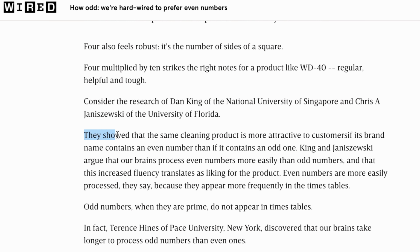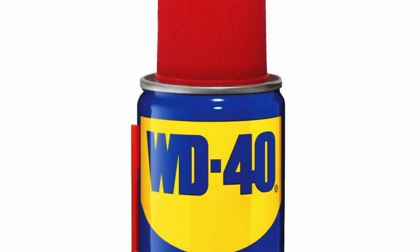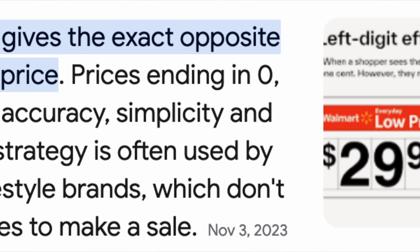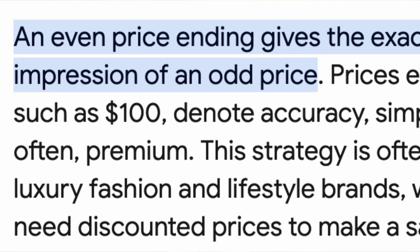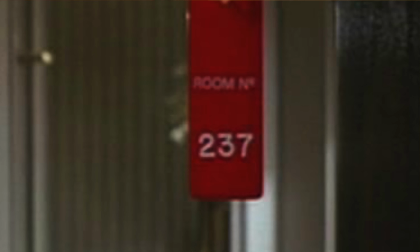Research from the National University of Singapore and the University of Florida has shown that the same cleaning product is more attractive to customers if its brand name contains an even number than if it contains an odd one. Researchers believe that this may be due to the fact that our brains process even numbers more easily than odd ones. It may also be the reason why a lot of hotel room numbers in horror movies often have odd numbers rather than even ones, because odd numbers are a little bit more off-putting to our human minds.